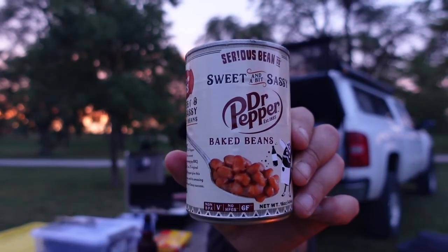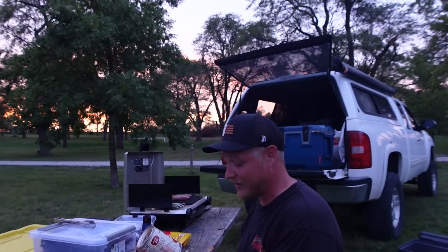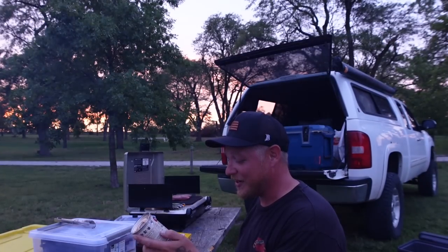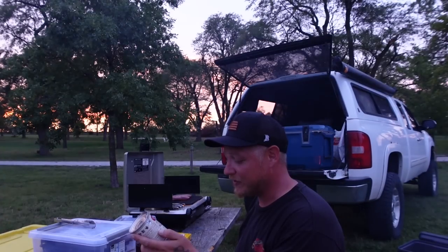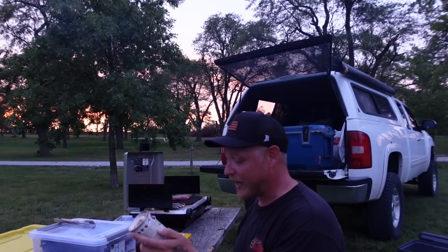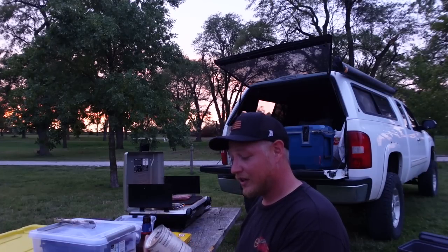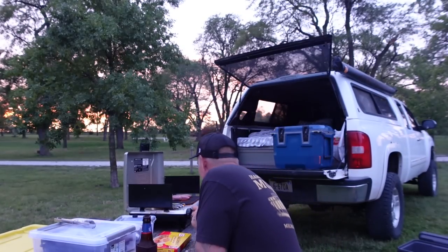Dr. Pepper baked beans. Serious Bean Co. Sweetened a bit, sassy Dr. Pepper baked beans. With its blend of 23 flavors, Dr. Pepper has long been a secret ingredient among top barbecue pitmasters. The 23 original flavors give Dr. Pepper this batch an amazing name and its amazing flavor, sweet and sassy sauces. So it's got a pop top, which is nice.